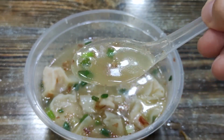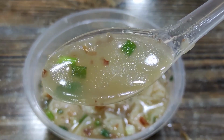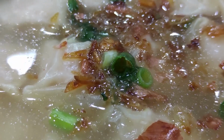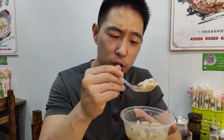Let's try the soup. Oh. That soup base, you can taste that umami from the pork bone soup, and also that fried shallot in there. That's phenomenal, that fried shallot. You put it in anything, it's gonna taste good. Very different from the normal dumplings, but very tasty.